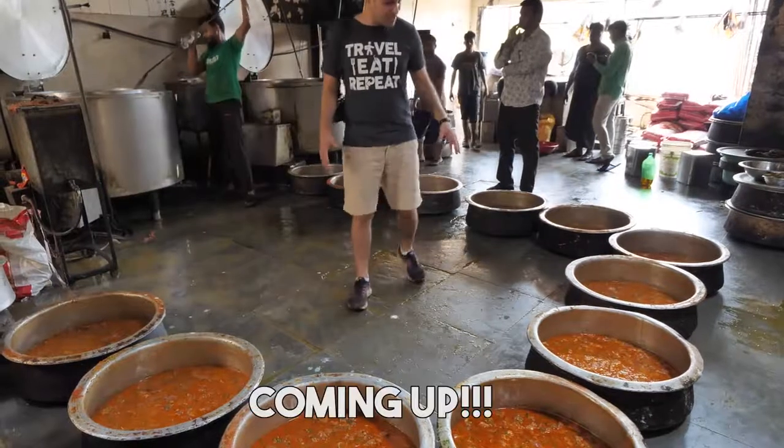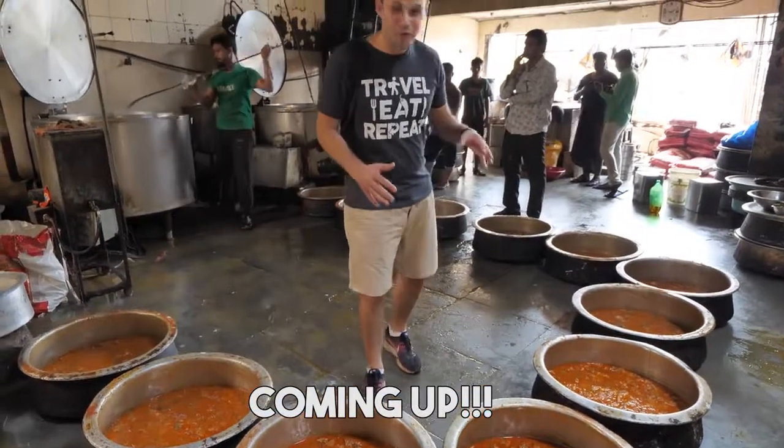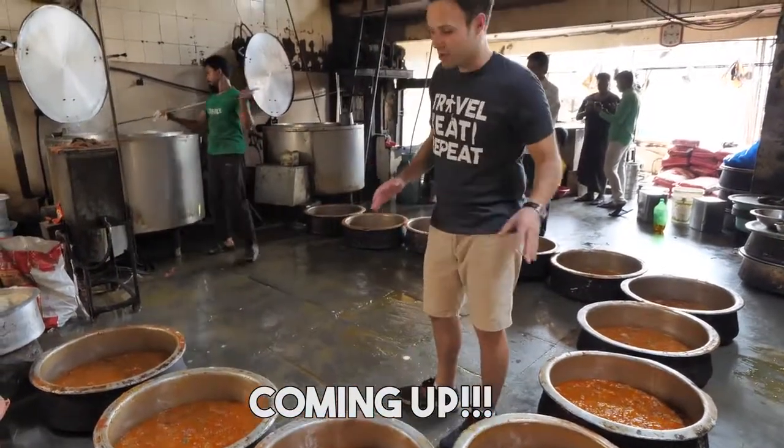And the crazy thing here is that they do this every hour for Ramadan season. There's so many hungry people. All right, check it out, guys. It's Trevor James. We are in Hyderabad, India. This is a truly magical place, and it's full of delicious South Indian food and Indian halal food. It's gonna be a true street food adventure.